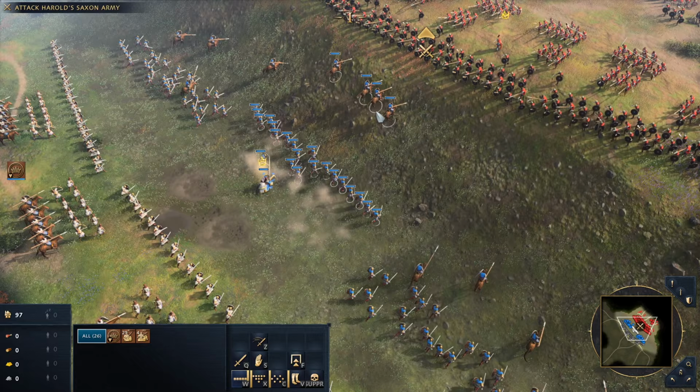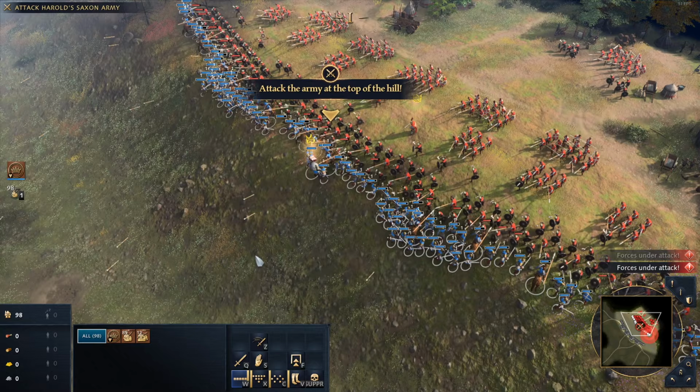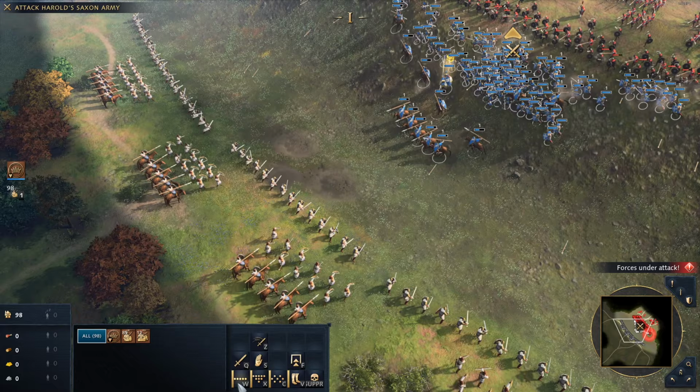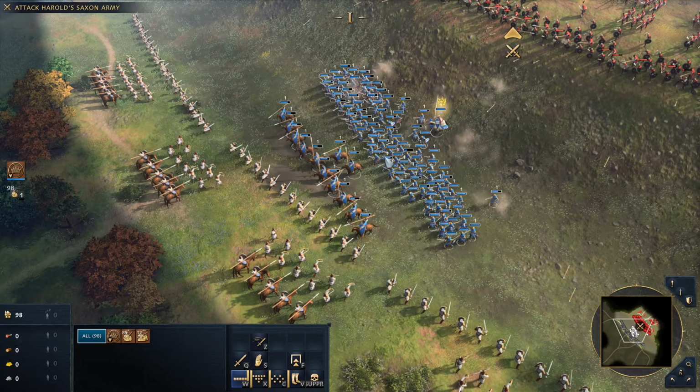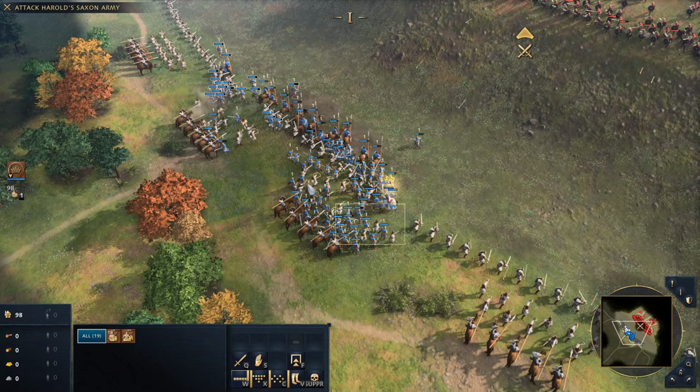William's Norman army made the first charge, launching a direct assault on the shield wall. Though William's army fought fiercely against the shield wall, it would not yield. As one man fell, another took his place. Overlapping shields in tight formation made for a near impenetrable barrier.